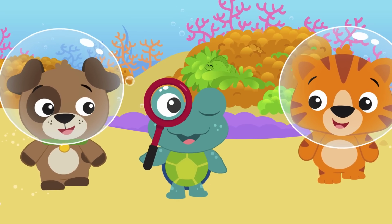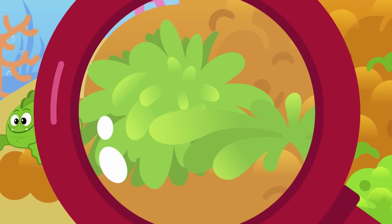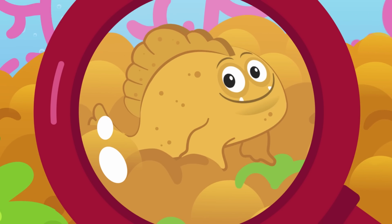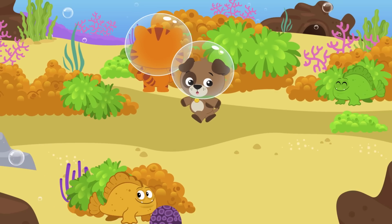Frogfish love to camouflage. They can hide wherever they are. Look at that stone, did it just move? Look closer. Frogfish, we found you!